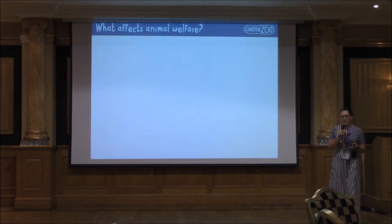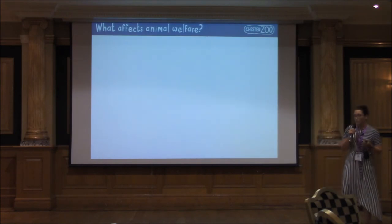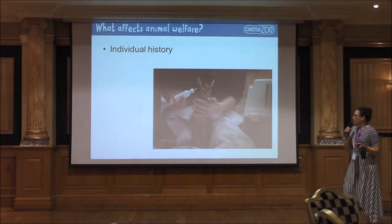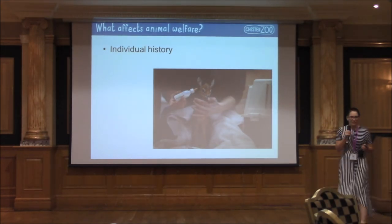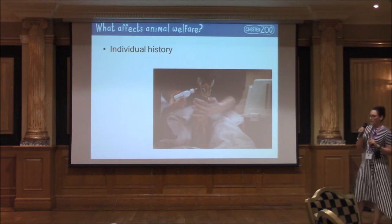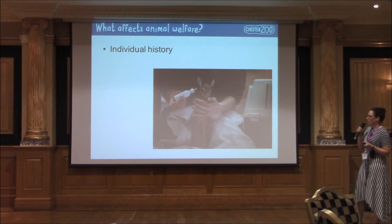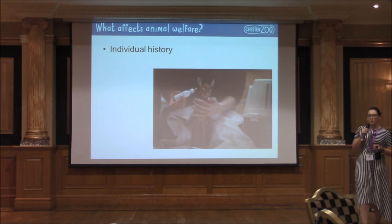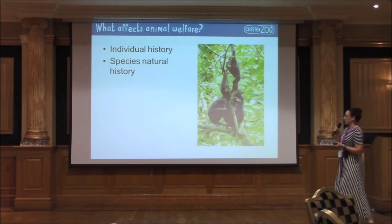But lots of things can affect an animal's welfare, so where the animal sits on that spectrum can be affected by a number of things. The first of which is individual history, or individual different identities. This is something I'm really interested in, and I'm going to tell you a little bit more about this in a second. All animals within the zoo have a specific individual history. They've not all been through the same things in their lives, and this affects where they sit on that welfare scale. So this here is a hand-reared dik-dik, and obviously a hand-reared animal will be completely different to a parent-reared animal, so that's an example of how an individual history might differ.